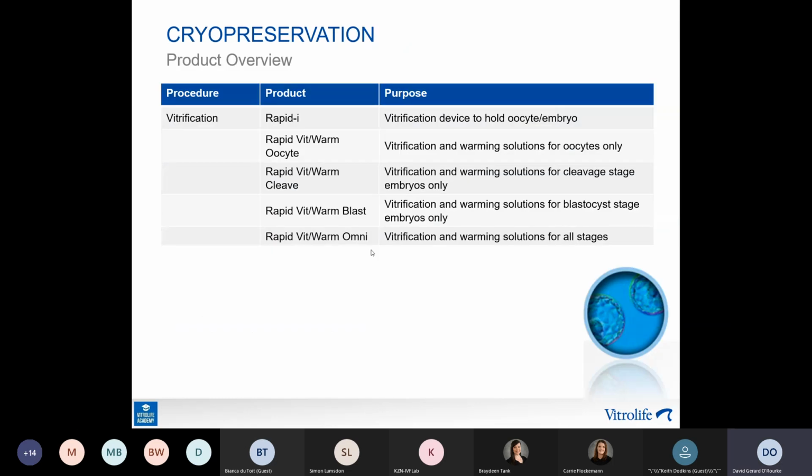So, as I said, at Vitrolife we have a number of cryopreservation solutions which account for the different stages. So, for example, if you were doing day 3 biopsy and freeze, there's a cleavage stage vitrification set, and there's a blastocyst vitrification set. More recently, Vitrolife have brought out the Rapid Vit Omni, which is a vitrification and warming solution for all stages. But it's important to note that it's always a compromise using one solution for all stages, because oocytes are considerably different than blastocysts. So having medias that are appropriate for these cell stages is key to getting the best outcome and the best results.